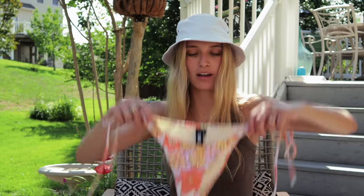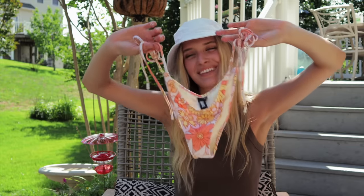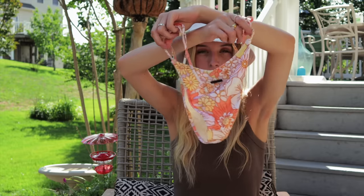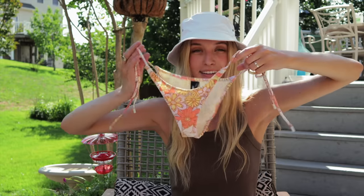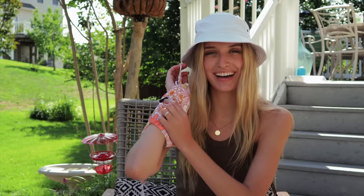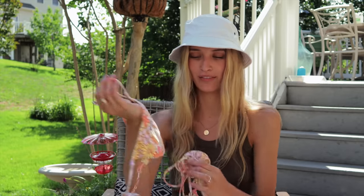The bottoms are a little skimpy, but I feel like that was my fault in the sizing. They're very cute. They're really soft, and I like it a lot. Everything's velvet, and the little emblem on the back. I really love Triangle's brand. I feel like their bikinis are really solid, like 10 out of 10.